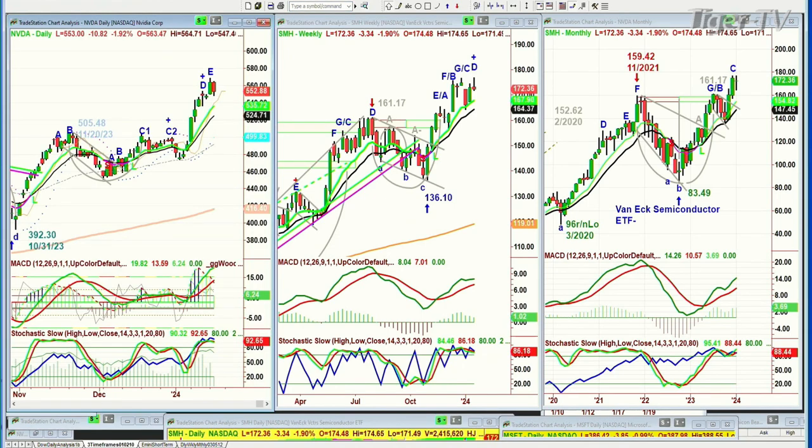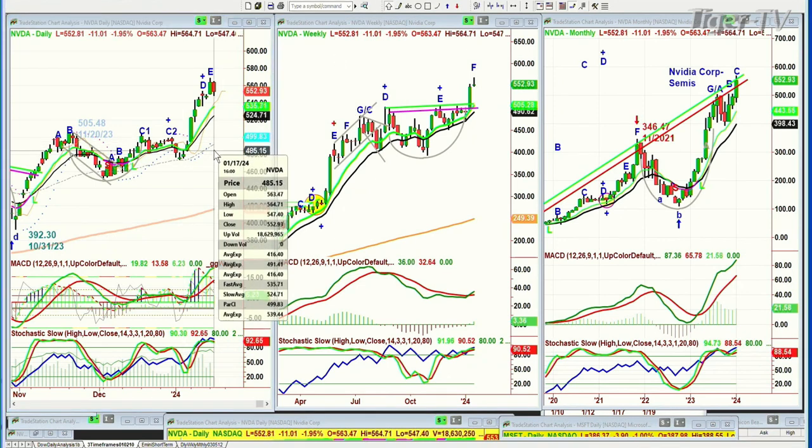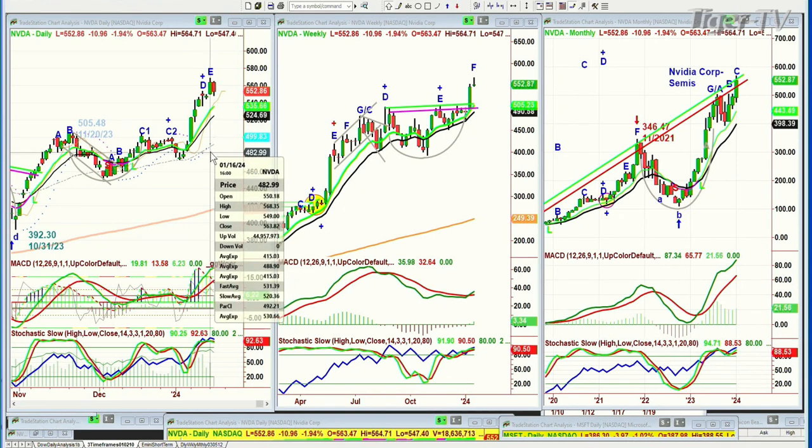NVIDIA made an all-time high yesterday. Is there a round number? Today, no round number. Yesterday, a 549 low, and it closed at 563 and made a high of 568.35. So what would I say it was? 549, and we're trading at 552.